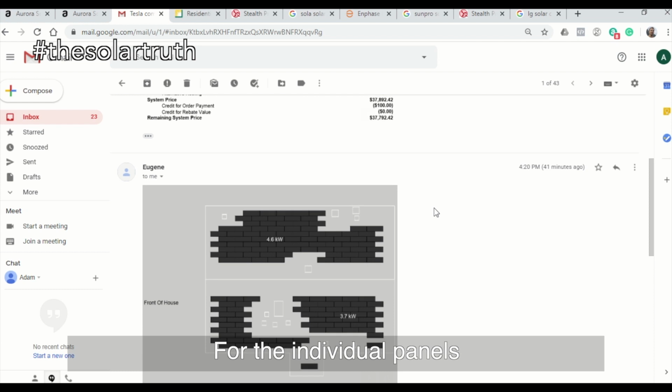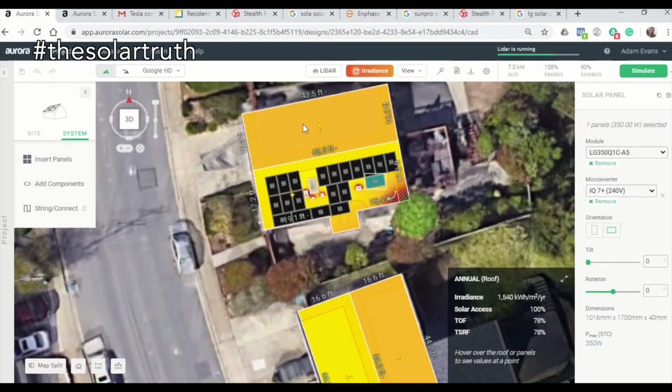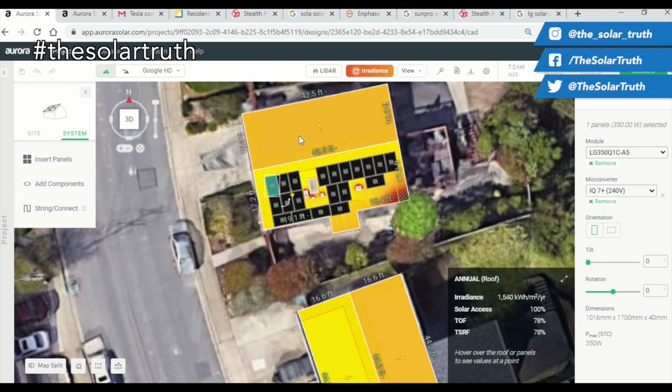Yeah. The individual panels. If I put some of these panels on this north side too, when you see these percentage numbers, 93 compared to 78, it's going to get that much less production. That's what's happening mainly with the Tesla roof system, because this panel right here is 350 watts, but if it was built into a tile, it would take up about 30 or 40% more space. So now you're going to have to put half the system on the other side. That's what's making it a lot more expensive and less production on most homes.